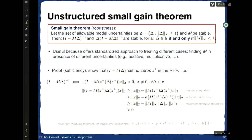So what do we do now? Well, we know that the small gain theorem, which we just looked at, is a powerful tool. So we apply it to this new notation that we've been using. We just make the usual assumptions. We introduce a set of uncertainties, all the possible uncertainties that satisfy the usual condition that the infinity norm of the delta has to be smaller or equal than 1. And we let M be stable because we made the assumption of internal stability to start from.